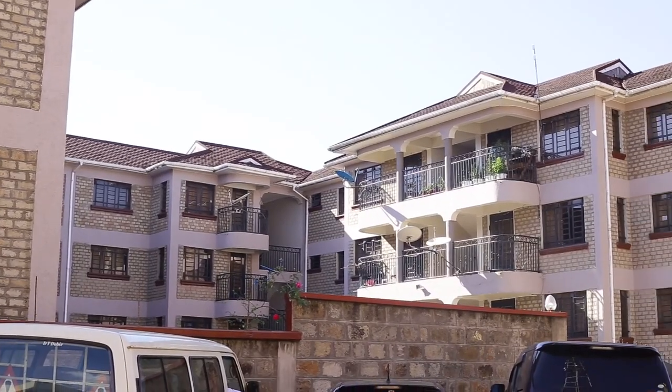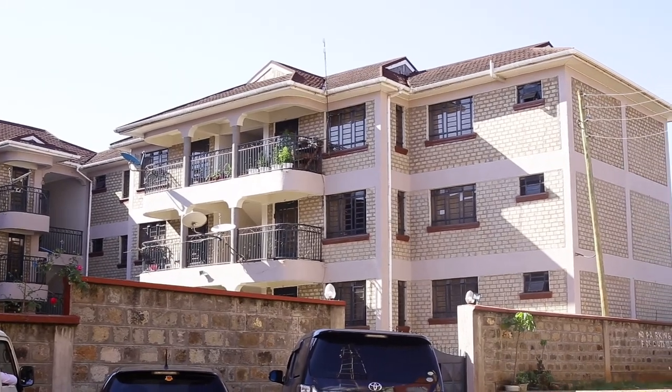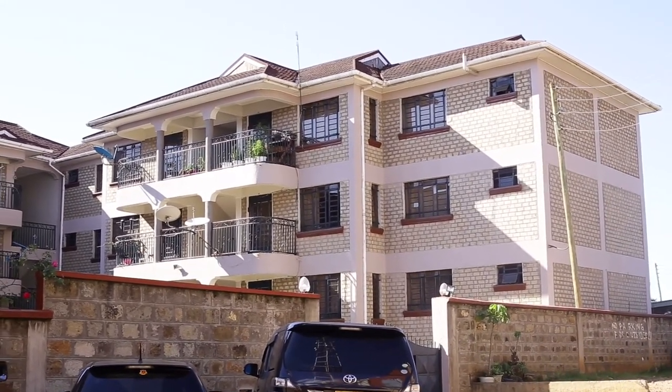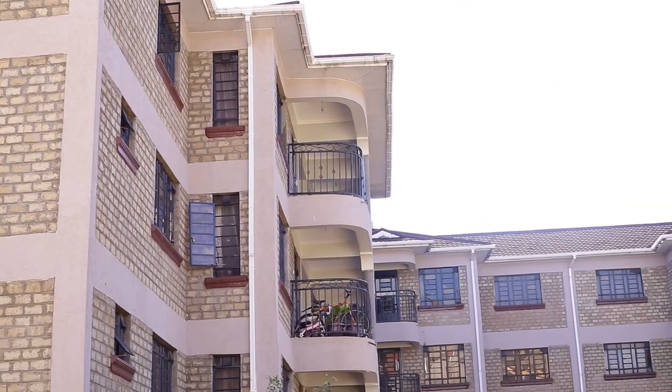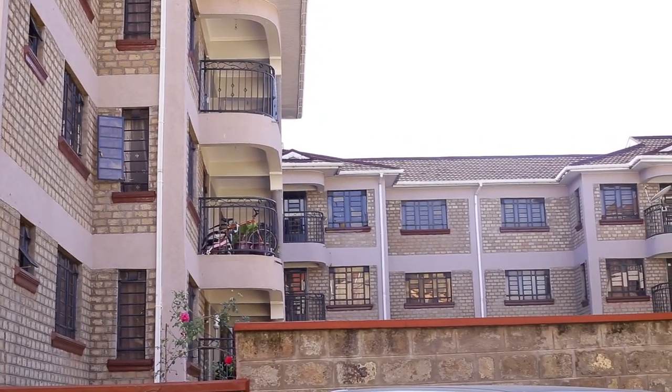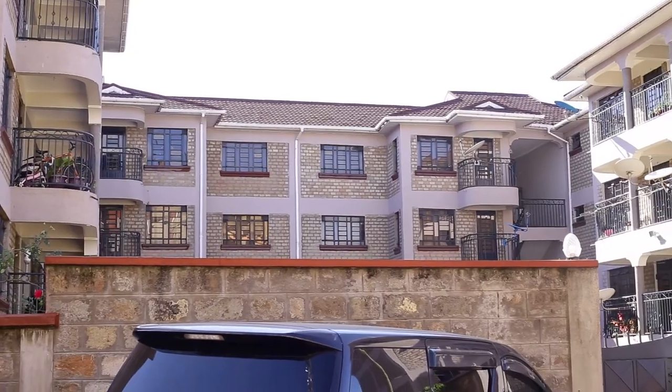They used to promote a machine called hydraform soil blocks. So I made inquiries and I found somebody who was a trained technician by the Ministry of Housing, and we wanted to give it a shot. So we started the first block of 8 units, 1-bedroom units, and we gathered materials locally.